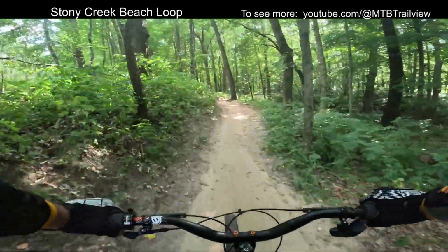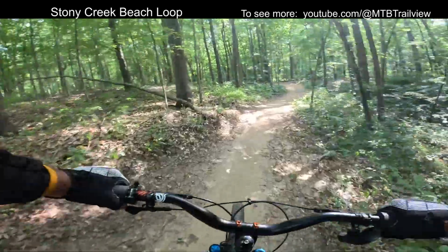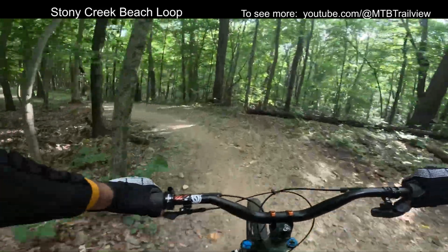So I'm going to clamp it down for a minute, keep rolling so you can see what the trail is like, and then when we get to the top of the hill, I'll explain the next part of the trail.